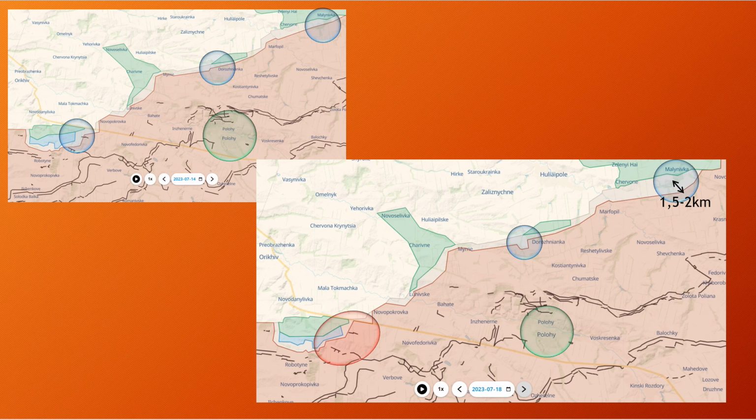So, top left corner, we have the front line a couple of days ago. You can see I pointed out the 3 important locations. And to the left, the other day, Russia pushed Ukraine back quite significantly. We have 2 trench lines here that are excellent markers to gauge the Russian advances.